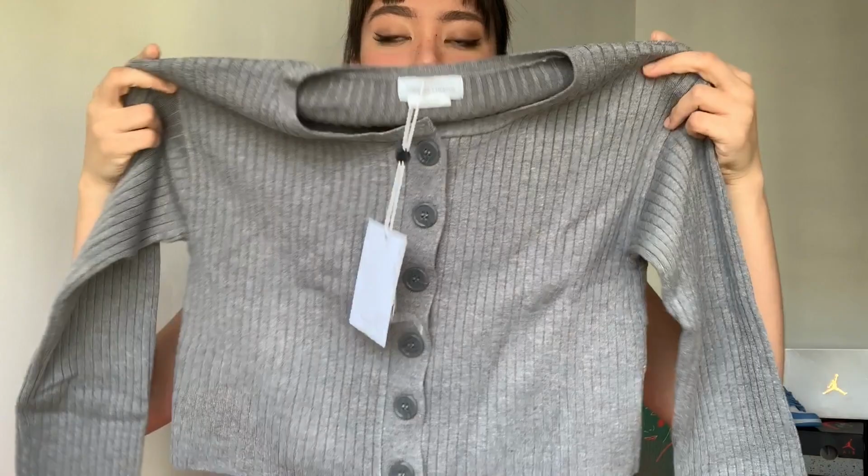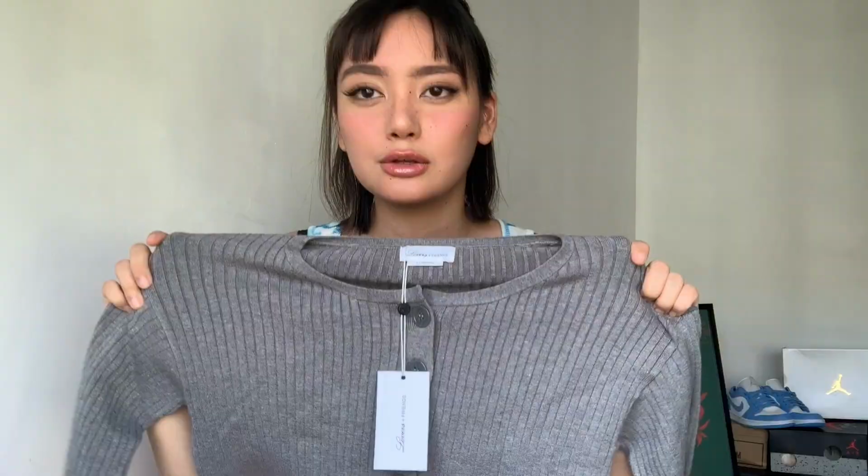Okay, let's start with the first item that I'm gonna show you. I actually haven't tried this on. This top is from lovers+friends. It's a cute gray cardigan that I picked up. There's a lot of things you can pair it with because it's a neutral color. So maybe a white polo would be cute, some sneakers, some oversized trousers as well.